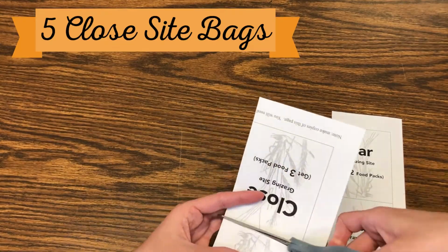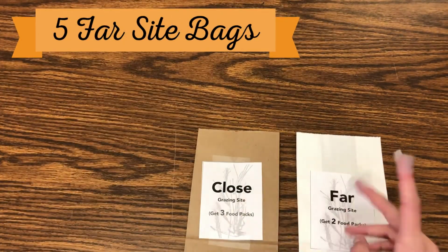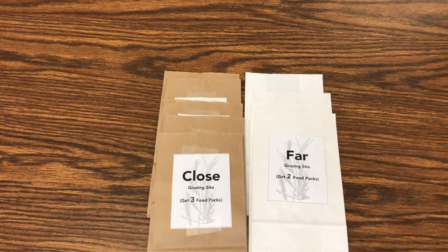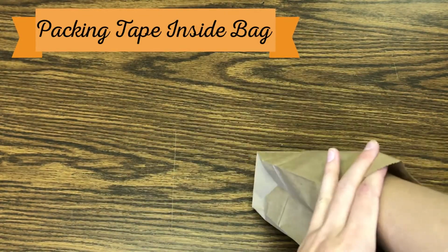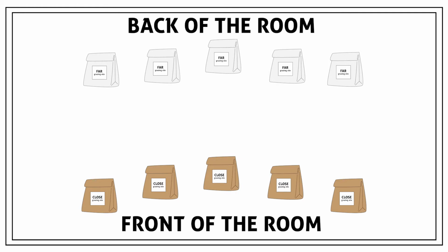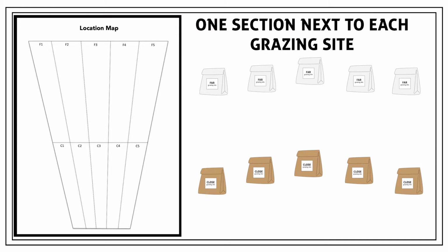Before class, prepare 5 close-site grazing bags and 5 far-site bags by taping the labels to the bags. A strip of packing tape inside the bottom of the bag will keep pennies from getting stuck. Set the close bags at the front of the room or game area, and the far bags at the back. Print the location map, cut along the lines, and place one section next to each grazing site so they follow the numbering of the sample map.